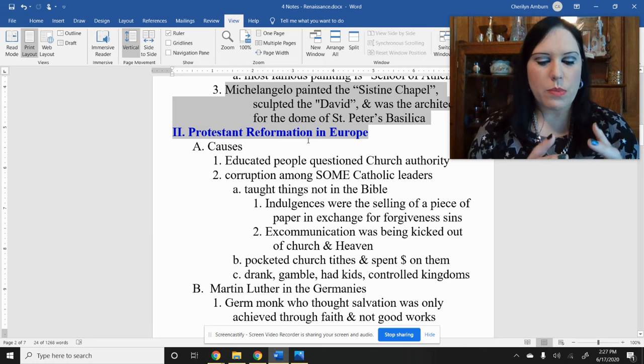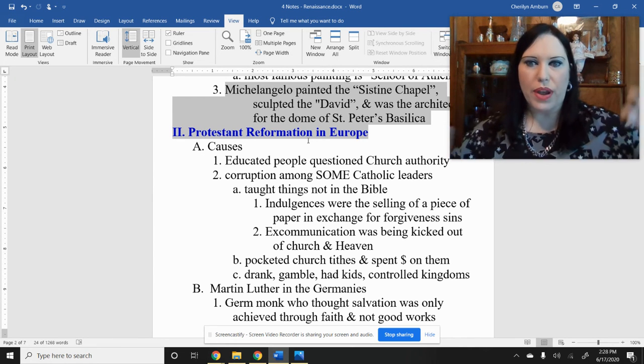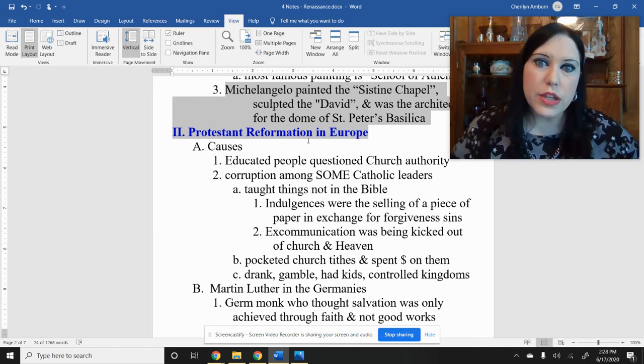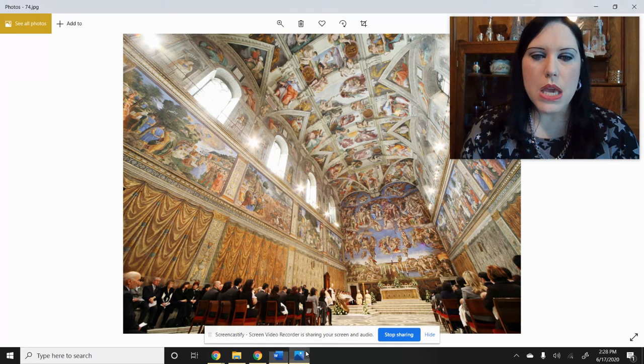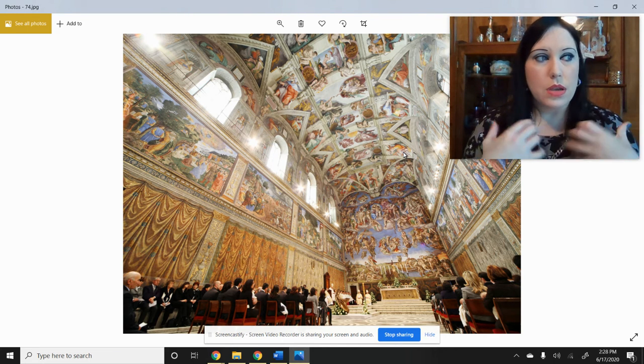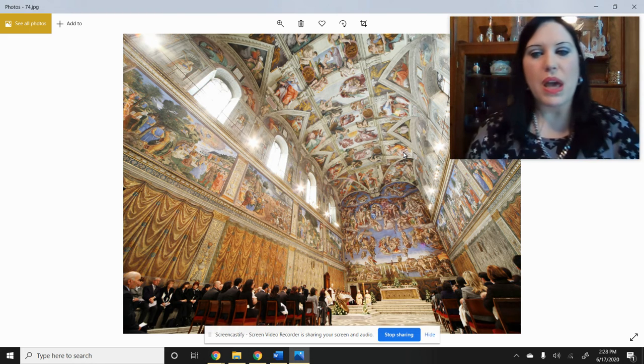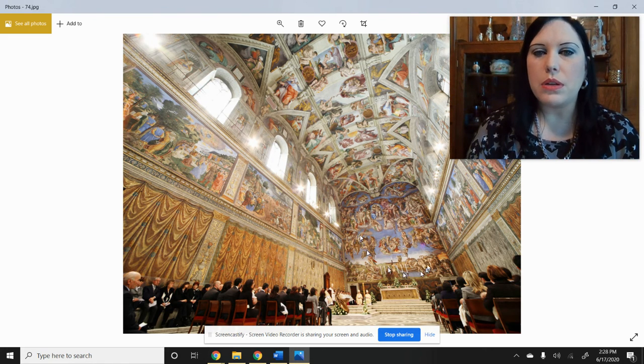The Reformation is when we have new churches being created. People don't want to be Catholic, so they break away from the Catholic Church. Well, Michelangelo was Catholic, okay? He paints the Sistine Chapel ceiling before the Reformation, when he loves the Catholic Church very much. Then he paints the Last Judgment a little bit after that.